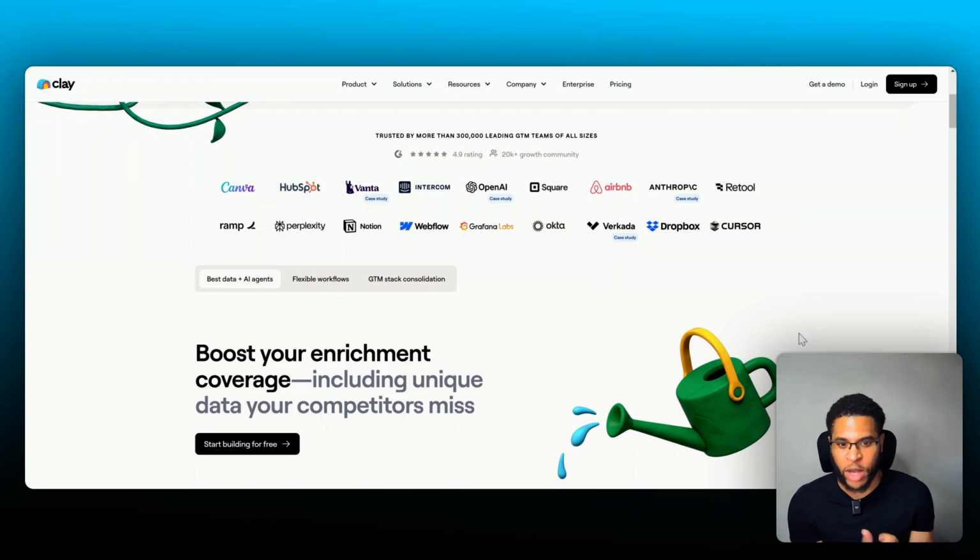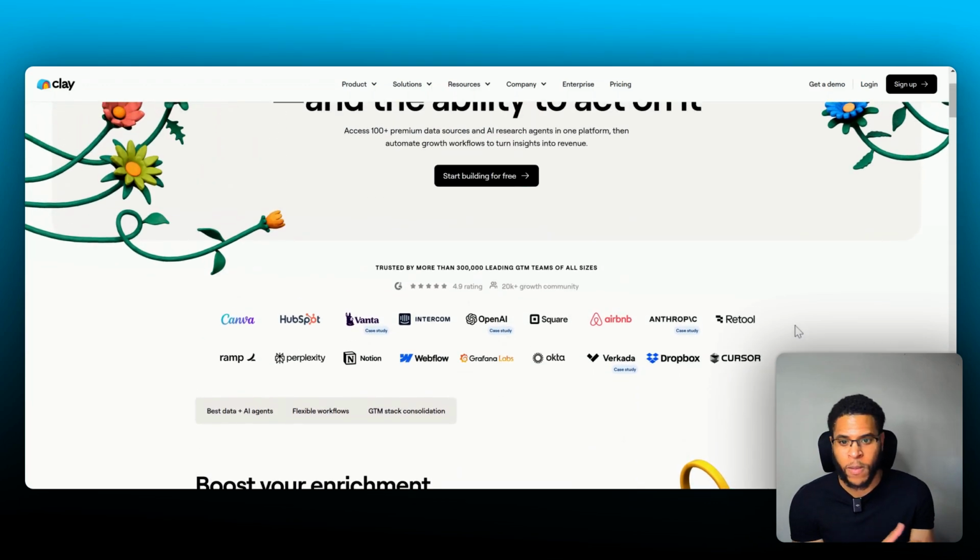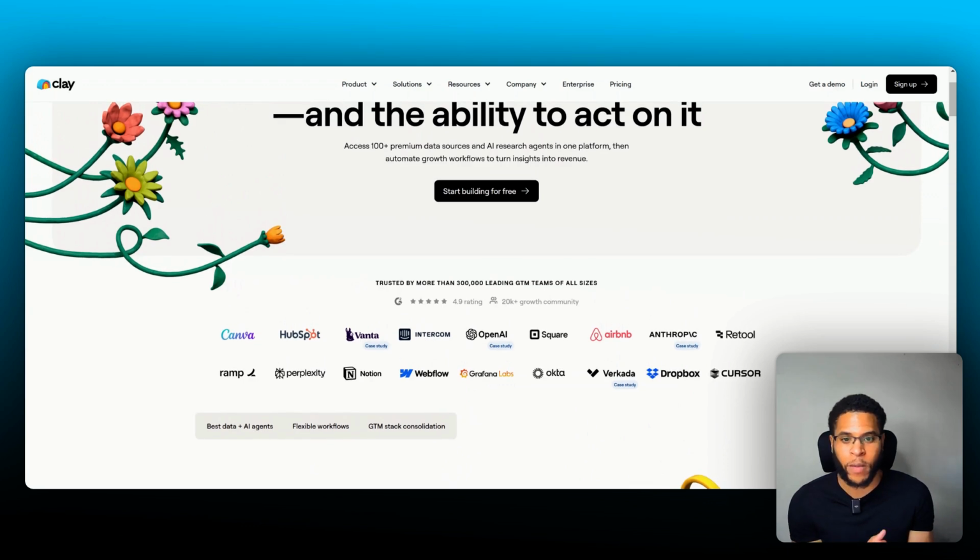Things like verified emails, LinkedIn profiles, job titles, even whether a company's hiring or not, or recently raised money as well. And the best part of this is that you can use AI to do things like scrape websites, automate research, personalize outreach messages, to actually make sure that your outreach, whether it's cold calls, cold email, or LinkedIn outreach, is actually unique and actually gets responses.